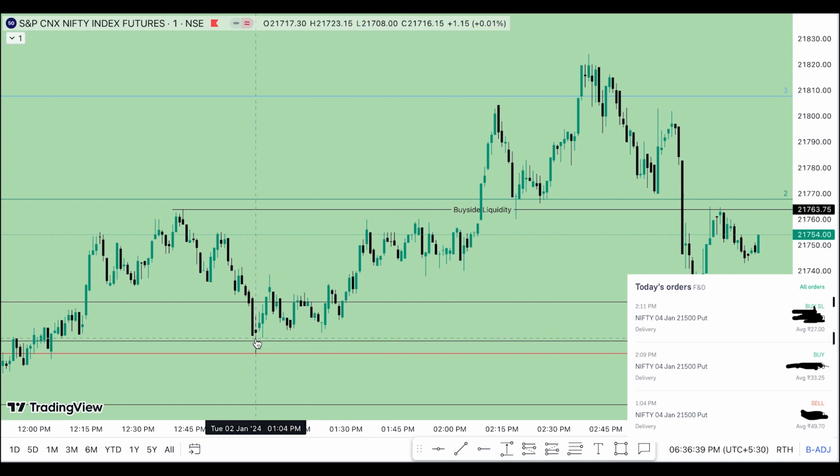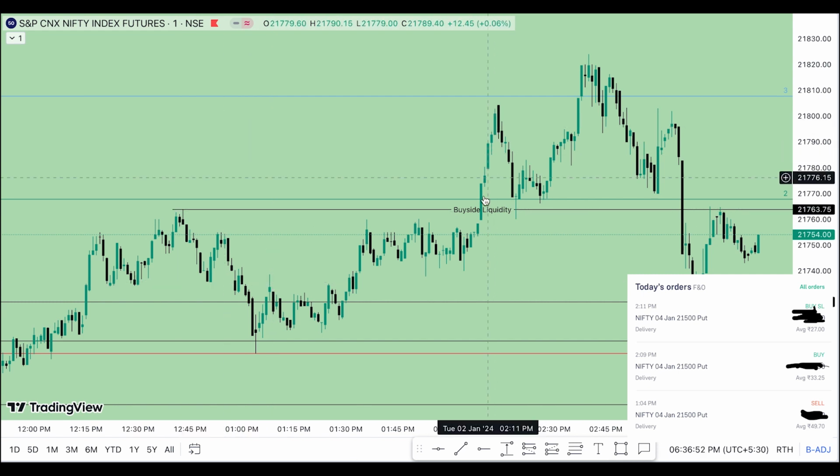And from here I was only aiming for this particular buy side liquidity. People who were short here would have been wrong, obviously, if my analysis was right, and they were being taken out on here with this move up.